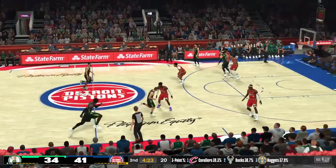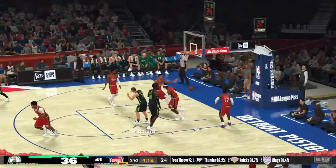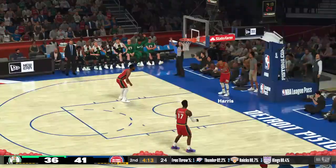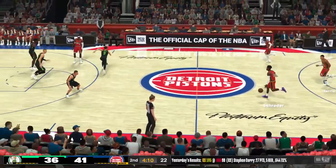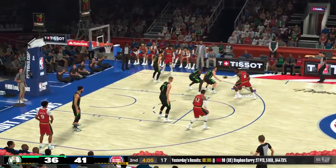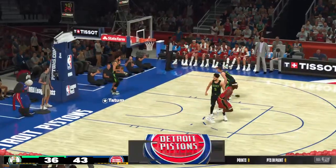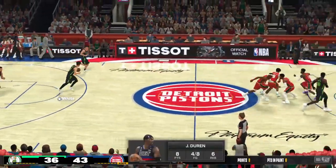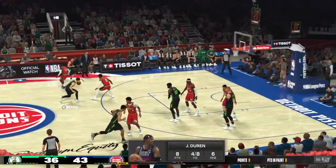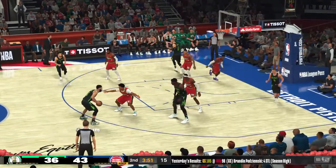Boston's gotten into trouble with the 3 ball in the second quarter, only hitting 1 of 5 attempts. Pritchard hits the bucket. They are just killing them on the interior. For Detroit, they've gone 4 of 10 in the second quarter from the field. There's the lob to Duren. Takes the alley-oop pass and dunks it down. Oh, phenomenal alley-oop slam there. They are taking advantage of a team that looks lost out there.